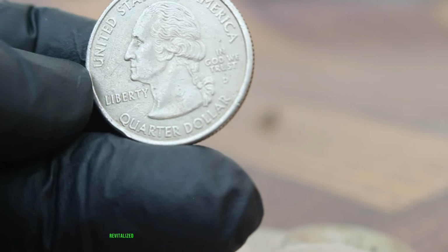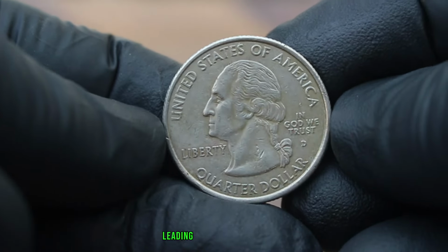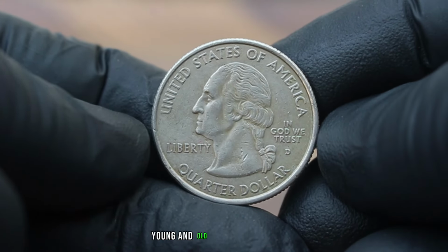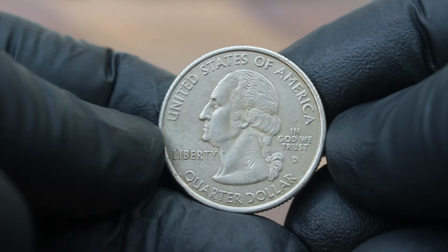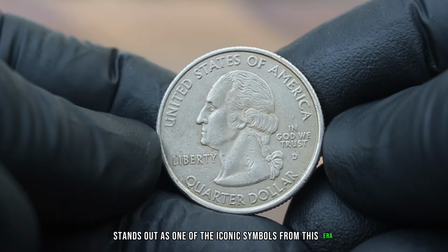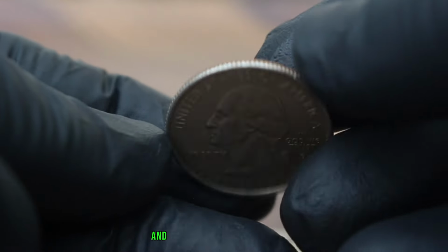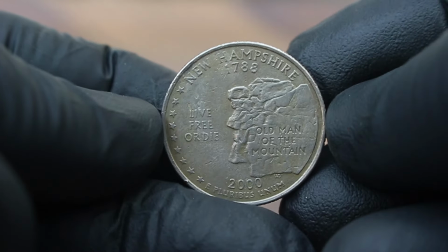This series revitalized interest in numismatics across the United States, leading millions of Americans, young and old, to start collections. The New Hampshire Quarter stands out as one of the iconic symbols from this era because it encapsulates both a piece of American natural history and the enthusiasm for state pride.